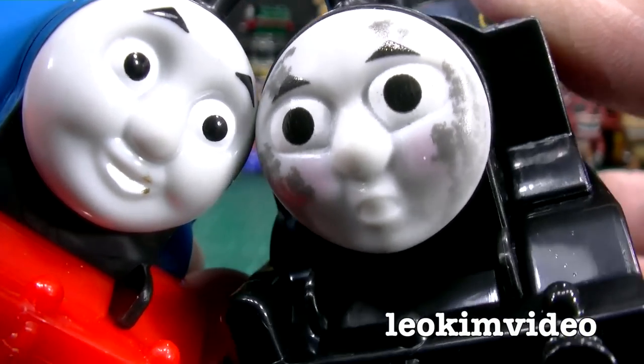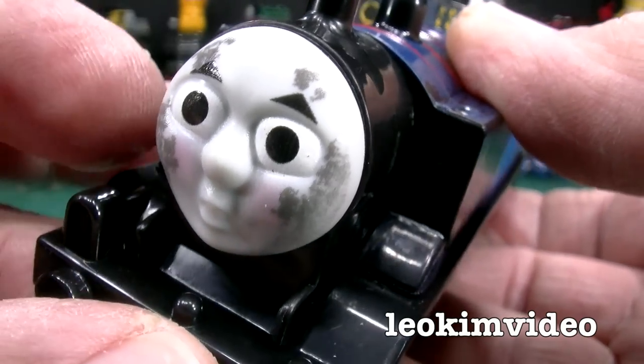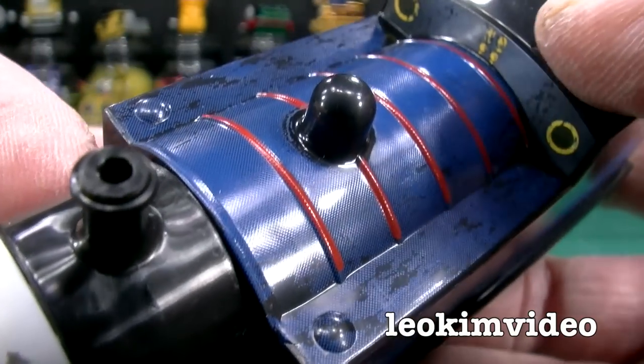To me, this Steelworks Thomas is very interesting to look at. You want to look at this toy. It's a very dark, moody toy. I like it like that.